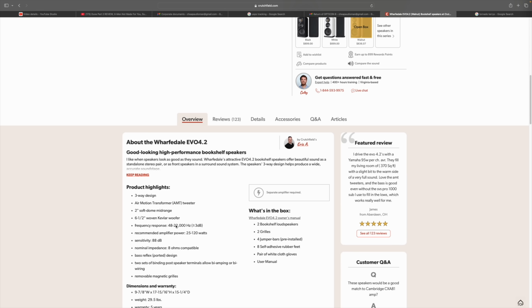So if you do look at these, you want to make sure that you get a stand or whatever you're putting them on gets the tweeters to ear level, because if you have the mid-range driver at ear level, it can be really mid-range forward. But that's one of the best things about this speaker: with placement, you can get this speaker to sound very different.